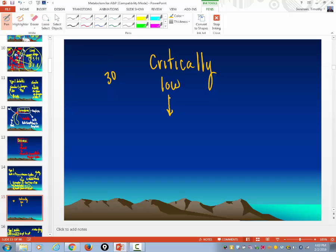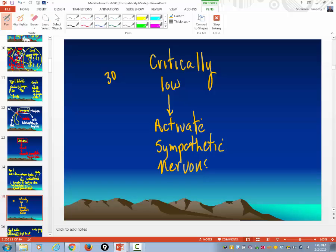Critical low blood sugar, because the only fuel the brain can use is glucose, is going to activate the sympathetic nervous system. Now in this case, because you're a diabetic, your sugar was 80, you took your insulin and you didn't eat and you went to bed. It's going to lower that blood sugar. Insulin's in the blood, no glucagon to raise it up. So it's going to activate the sympathetic nervous system, and as we just learned, the sympathetic nervous system is going to stimulate the release from the adrenal medulla of epinephrine.